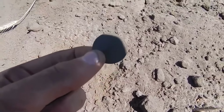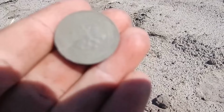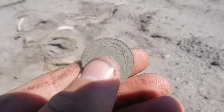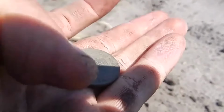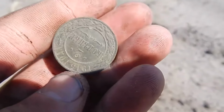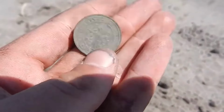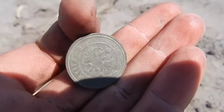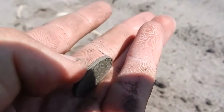I dug another hole and pulled out a medium-sized copper coin. Most likely, it is 2 kopecks. Now we know for sure. Yes, these are 2 kopecks of 1915. Two years later, the revolution began, entailing great changes. In 1917, the well-known Soviet Union originated. I am once again pleased with this field by the fact that the condition of coins is excellent. Great find.